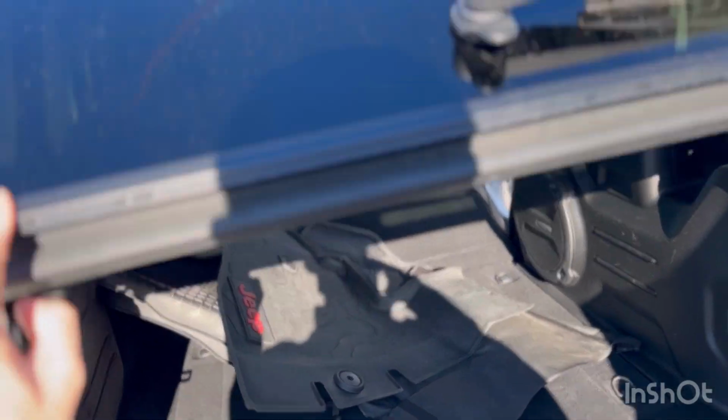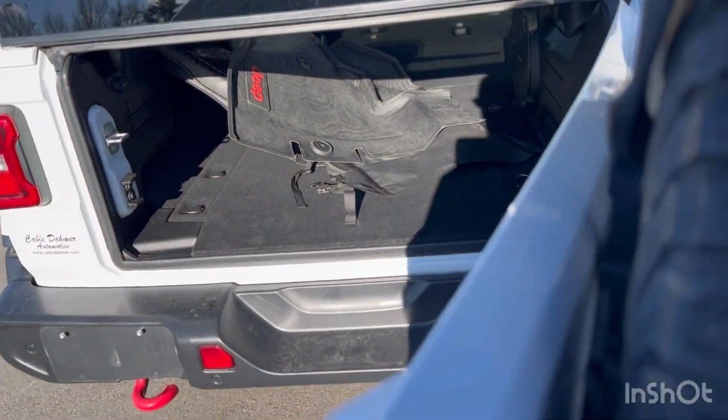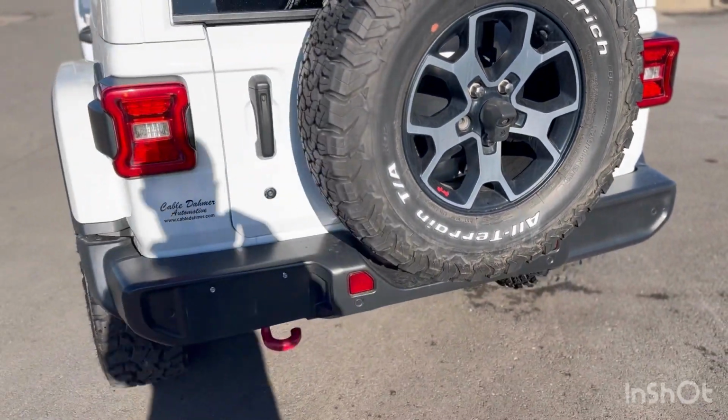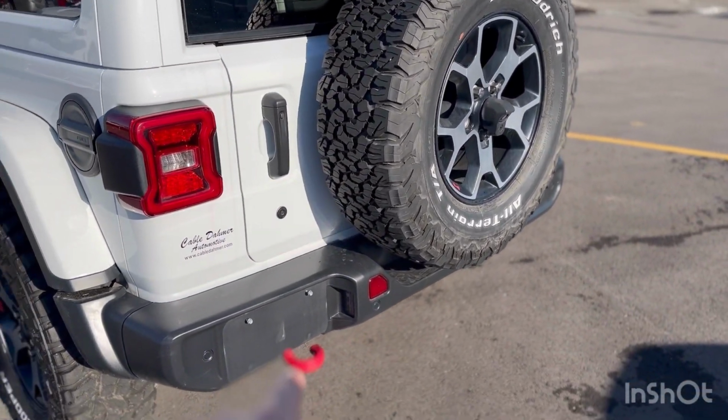Make sure you always shut your glass first when you're shutting the back hatch on the Jeep for yourself. Another thing you'll see about the Jeep Rubicon here is you have some of these red accents, like those red tow hooks.